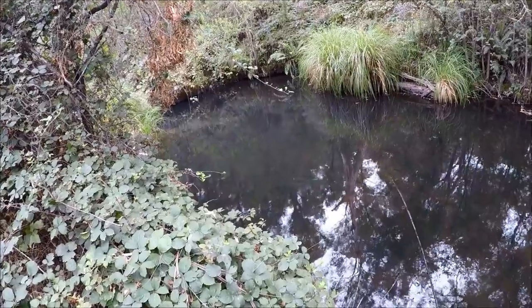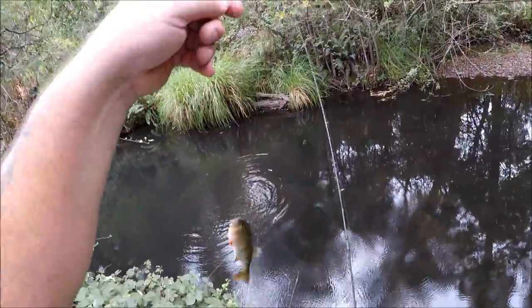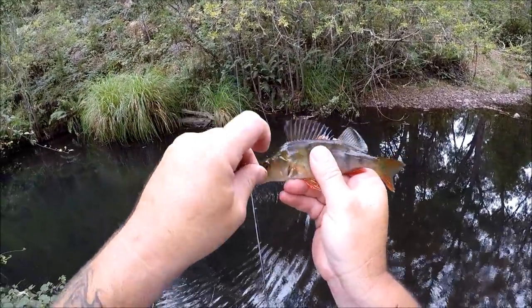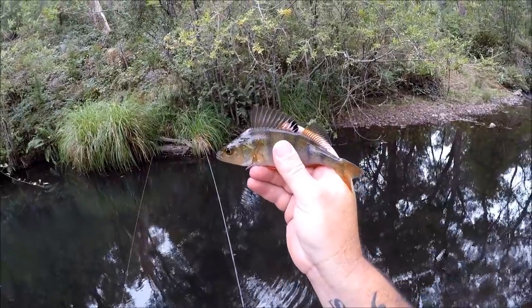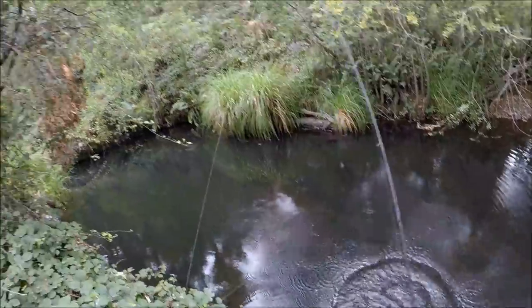Here we go, another one. Another little redfin. Wow. I've come up here to the hills chasing trout. And I've caught two little weeny redfin, as well as one brown trout. And now I've lost another little rainbow trout. It's a mixed bag kind of a day, folks.